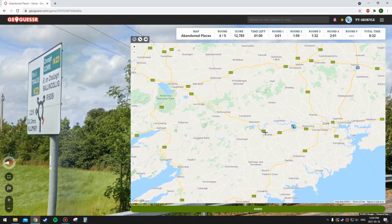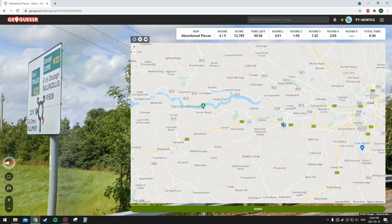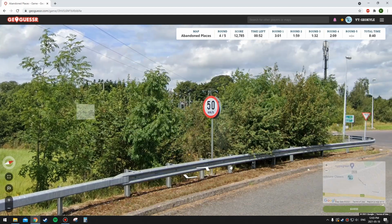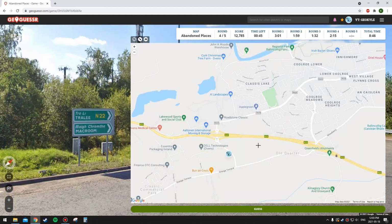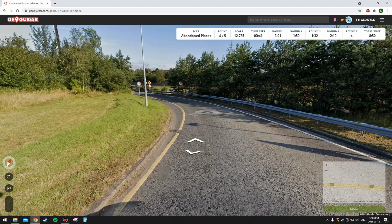What is it? R608. I wonder if these have some sort of pattern. There we go. So we're approaching that this way. Yeah, okay, so we're here, or we're in this roundabout now, and then we have the freeway here, or the highway, whatever they call it, motorway.